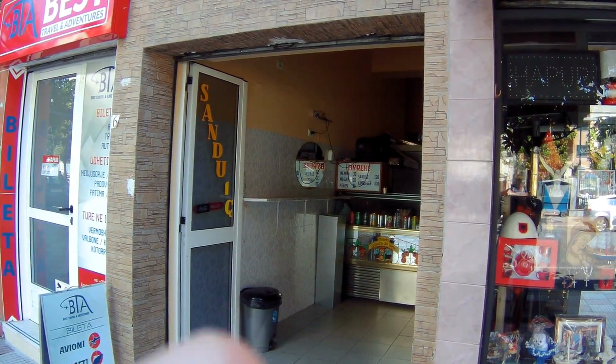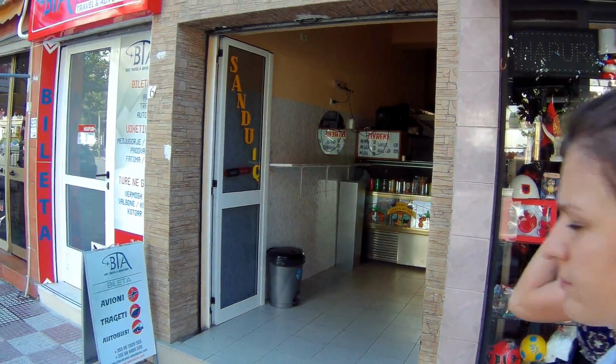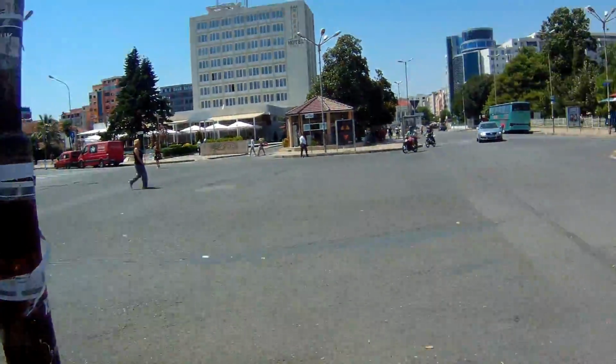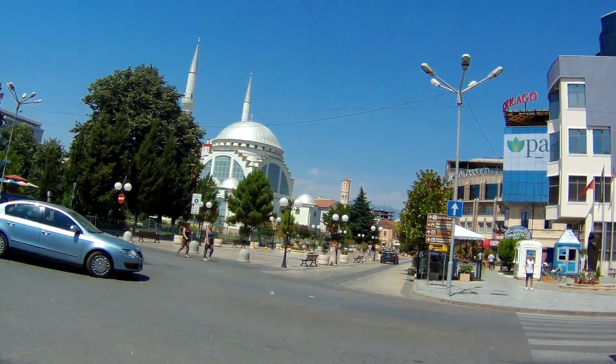So it looks like a hamburger is 100 lek, which is less than $1. The first night that I was here, I ate at a restaurant that I was expecting to walk past because I thought it was on the street, but I didn't notice it. But I got a massive moussaka and a Greek salad, and it came to just $6. Check out the mosque. Albania is majority Muslim.